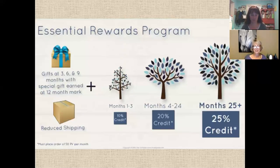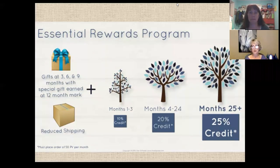And I get to tell you about one of my favorite things, which is Essential Rewards. Oh my goodness. So probably everybody on this call knows what this is, but just in case you don't, I'm going to explain it to you. Essential Rewards is a rewards program that Young Living offers their loyal customers. So wholesale customers, retail customers, doesn't matter. You can have an Essential Rewards order. And what that means is you're going to place a monthly order. You can change the products in it every month.